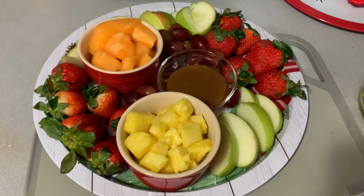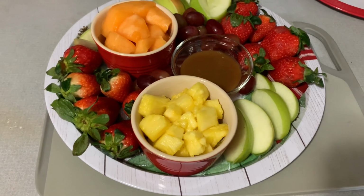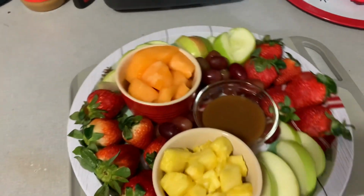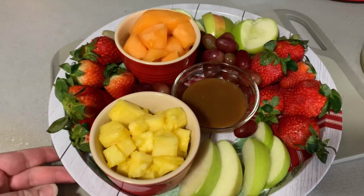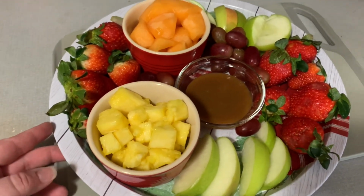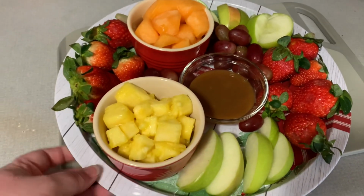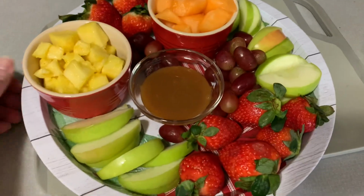Then I think we're gonna move on to the veggie tray. My camera battery died on the GoPro, so I'm actually just using my phone right now. But if I don't get to capture the process of the veggie tray, I'll at least show you what that looks like.